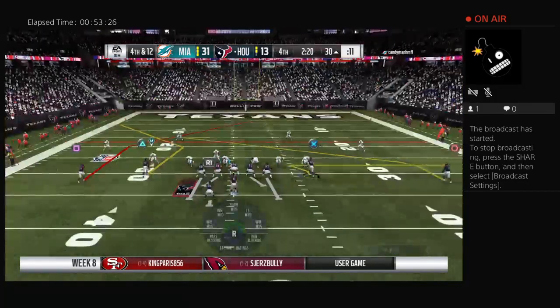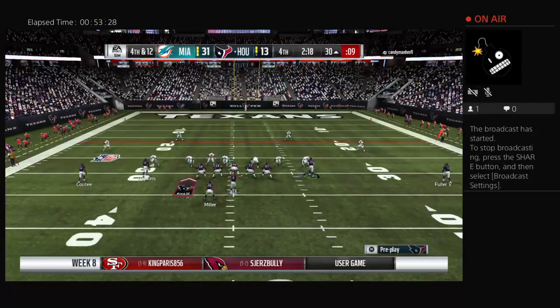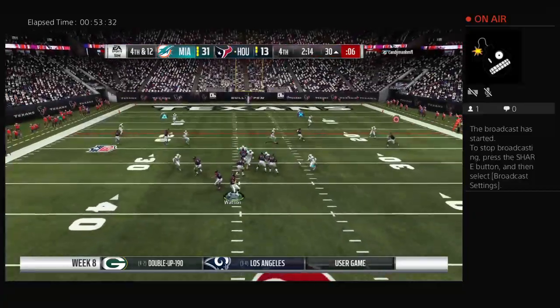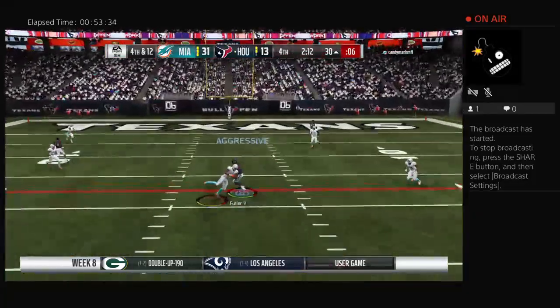Mike, 55. Check 55, Mike. Richmond. As expected, they're going for it to keep the drive alive.